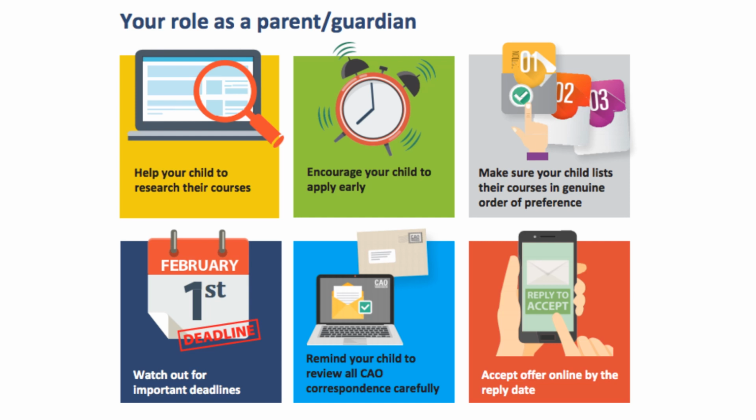I'm hoping that all students have now registered with the CAO, so please do encourage them if they haven't done so already. Please make sure that students are entering their courses in genuine order of preference and not listing them in order of course points, putting the course with the highest points first. It's really important that they're putting down the course that they want most in place number one.